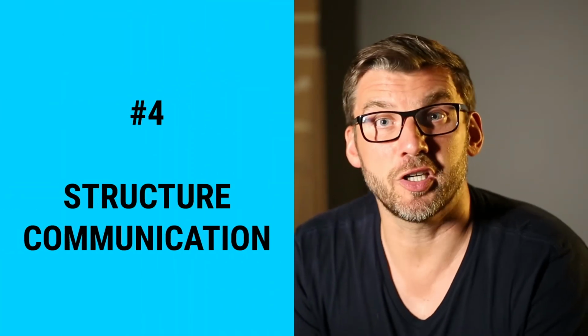Step 4, structure the team's communication. Make sure that you get everybody's input and insight into the discussions, but without crippling the decision-making process. What demotivates teams greatly is when something is happening to them, with them, or around them, and they don't understand what's going on, they don't know where it came from, they weren't part of the decision-making process. So simply put, they don't even know what hit them.